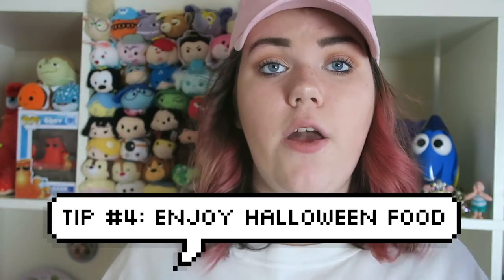Tip number 4 is to enjoy the Halloween food. There are tons of Halloween food offerings at the Disneyland Resort. My tip is to have your sit-down meal before the party, like in that 3 to 6 o'clock window. Once the party starts, you're going to be frantically running all over the place. Like, you want to get your candy, you want to get a spot for the fireworks and the parade, you want to meet the characters. You're not going to want to stop and eat food, because it's all so fun.